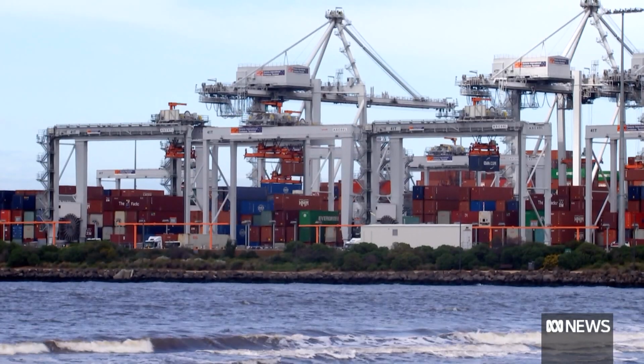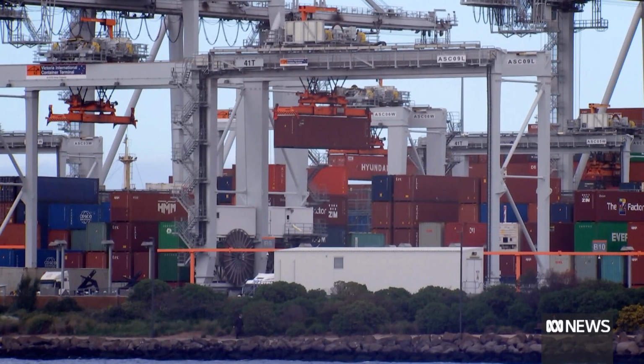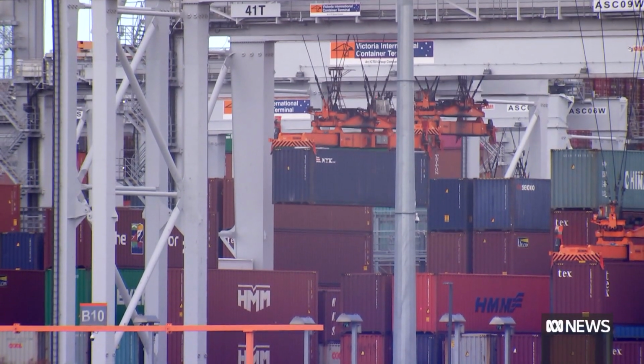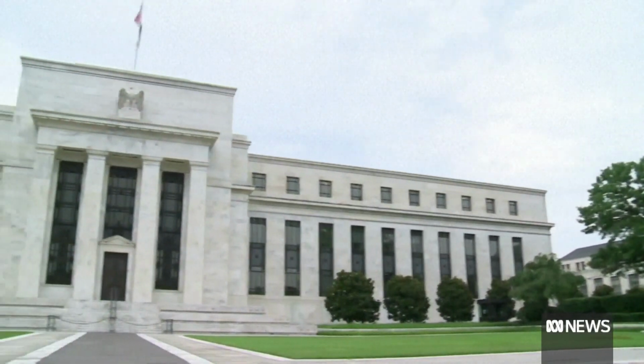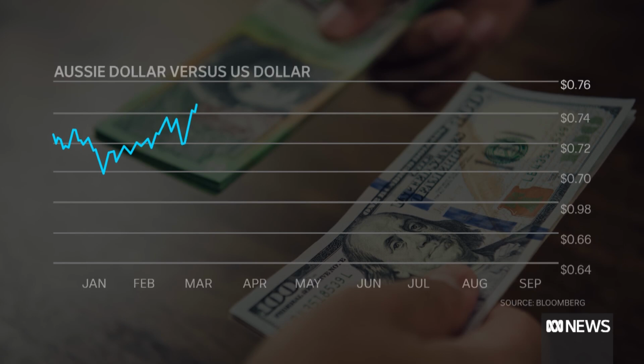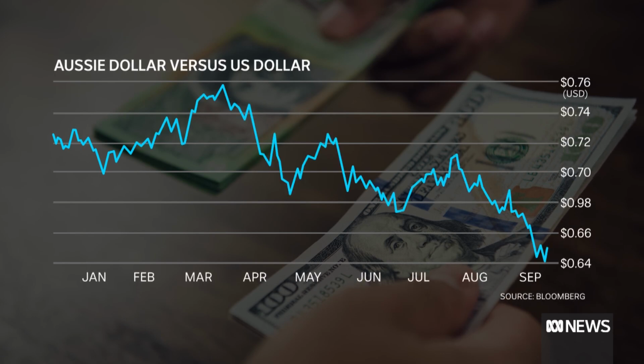The stronger US dollar is hurting many Australian businesses that import goods into the country. Most trade that Australia transacts is done in the US dollar. So when the Aussie dollar falls against the US dollar, imports become significantly more expensive. As the US Federal Reserve hiked interest rates, the greenback shot up in value to a 20-year high, making other currencies worth less against it. The Aussie dollar has not been immune.